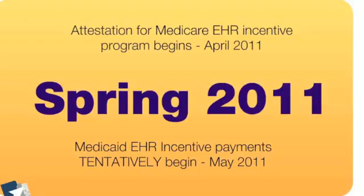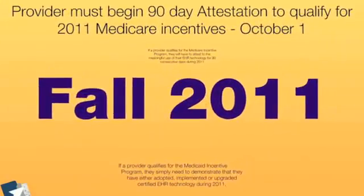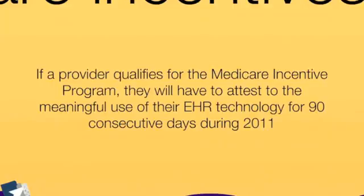If a provider qualifies for the Medicaid incentive program, they simply need to demonstrate that they have either adopted, implemented, or upgraded certified EHR technology during 2011. If a provider qualifies for the Medicare incentive program, they will have to attest to meaningful use of their EHR technology for 90 consecutive days during 2011.